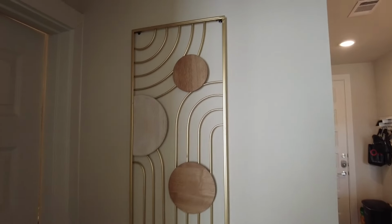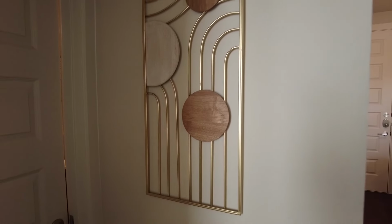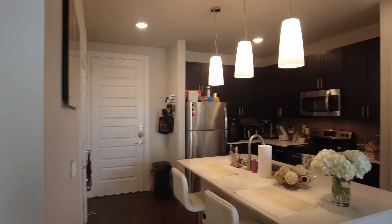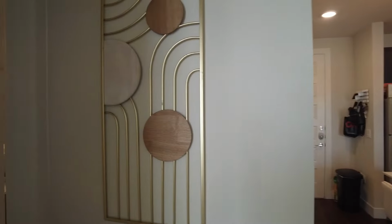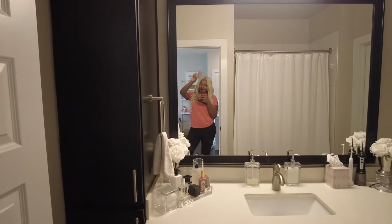So I have the bathroom left, and I think that is it. So I got this little thing from, this was so pretty. I got this from At Home, and I really hate that it's not in a better spot in the house, but I didn't really have anywhere to put it. But this thing right here is just so dang cute. This is the bathroom. Hey y'all, period.